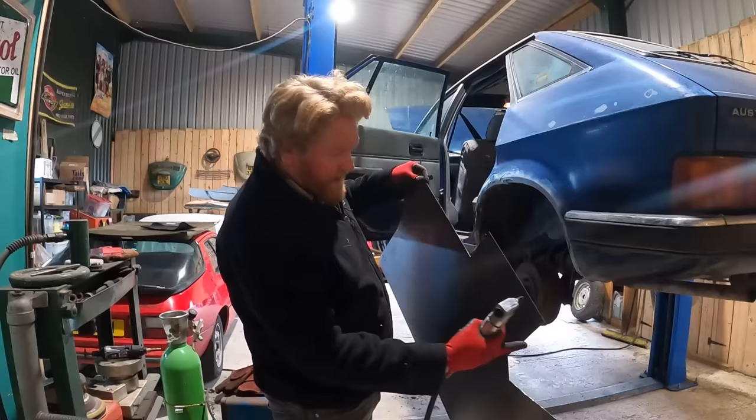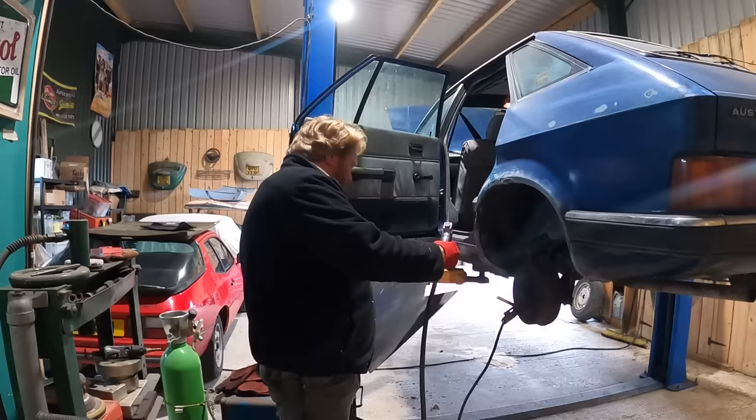How much do I need? Some people make templates and stuff, but I don't believe in any of that. That'll probably do there.